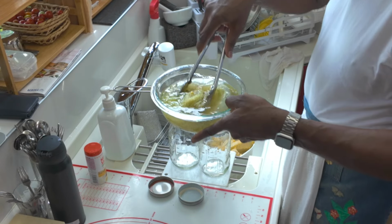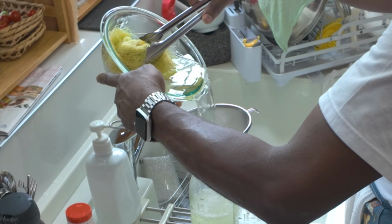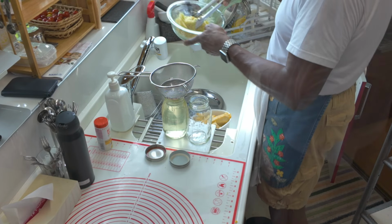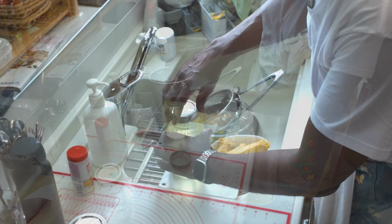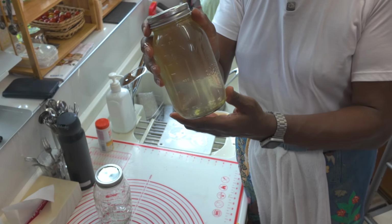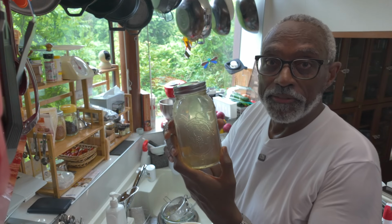Okay, here's the corn silk tea. Oh, perfect. It all fits into one jar. Very nice. Okay, so there we have it, some nice corn silk tea. Yeah, it's a very good diuretic.